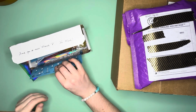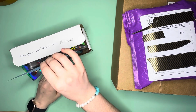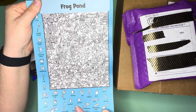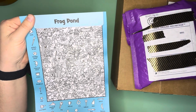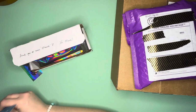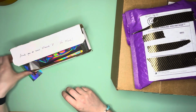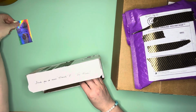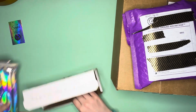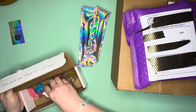And then, of course, a hello to Mochi, because Mochi is adored by everybody. Here is the activity sheet. Ooh, that's a fun one. The frog pond. I love it. Lots of little froggies in the frog pond. And then the diner. So there is that. So the scratch to win, which I'm not going to scratch on here because I don't want you guys to see my codes. I'm going to put the pens right there.